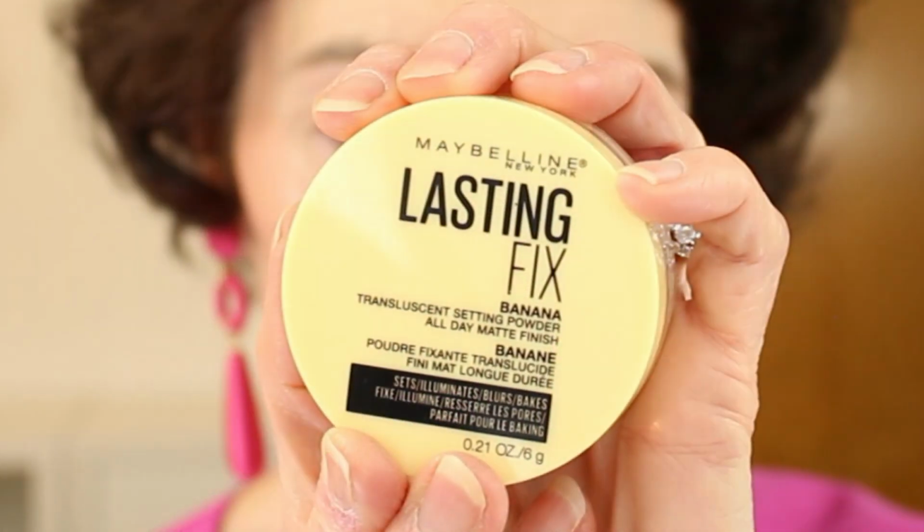And last but not least is powder, which I'll apply to my T-zone. It's from Maybelline and it's their Lasting Fix Banana Loose Powder.